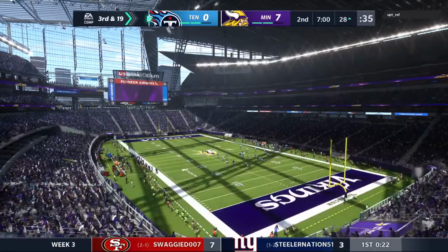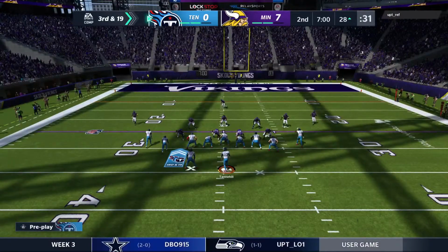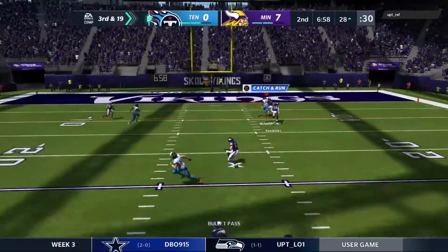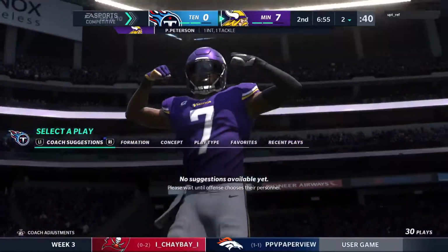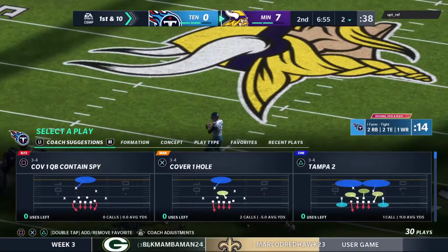Vikings 7. Titans nothing. Good news, they kept the ball. Bad news, it's 3rd and long. Out of the gun, Tannehill. Into heavy traffic, and it's intercepted. Picked off inside the 5. And a big turnover there as his guys will get the football back.